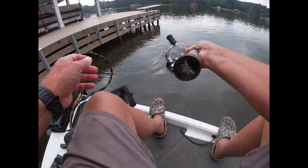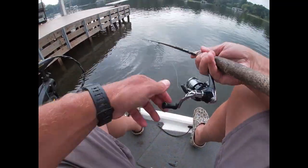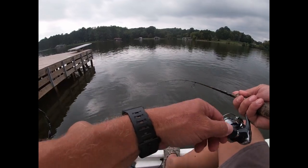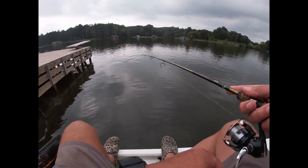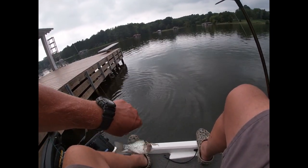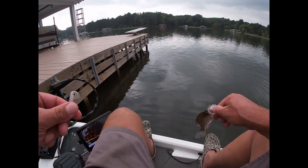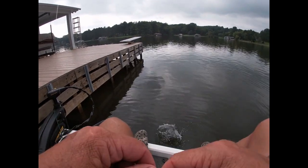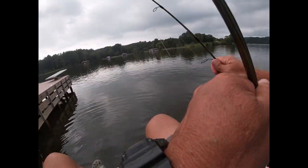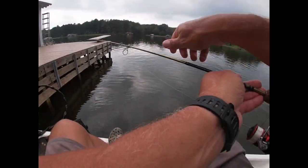Well, I'm having difficulty skipping that lure. Alright, I'm gonna get him out from under that. That's another one. Another little one. Another little one. Tell you what, I'm gonna switch up and go to a 16th. Want that presentation to fall just a little bit slower.